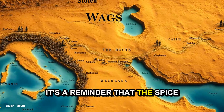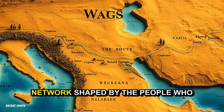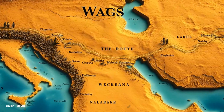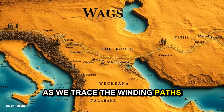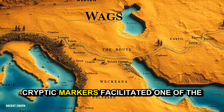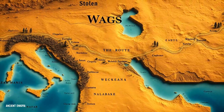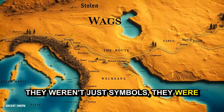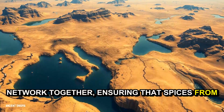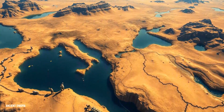It's a reminder that the spice route wasn't just a path for goods. It was a living, evolving network shaped by the people who traveled it and the challenges they faced. As we trace the winding paths of the spice route, it's impossible not to marvel at how these cryptic markers facilitated one of the most lucrative trades in history. They weren't just symbols, they were the glue that held this vast network together, ensuring that spices from the far corners of Asia could reach the tables of European nobility.